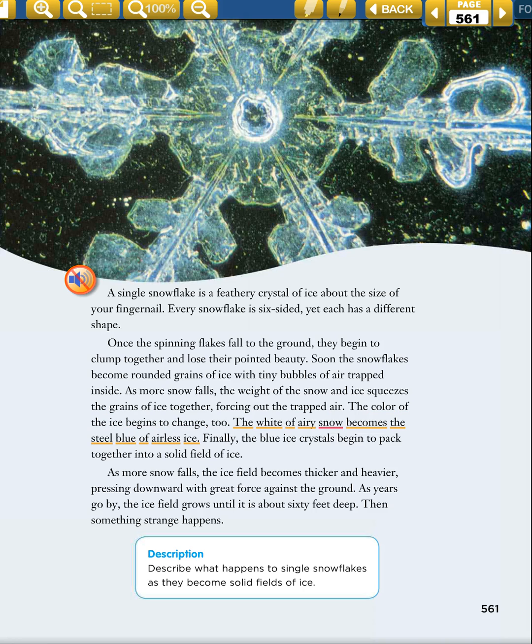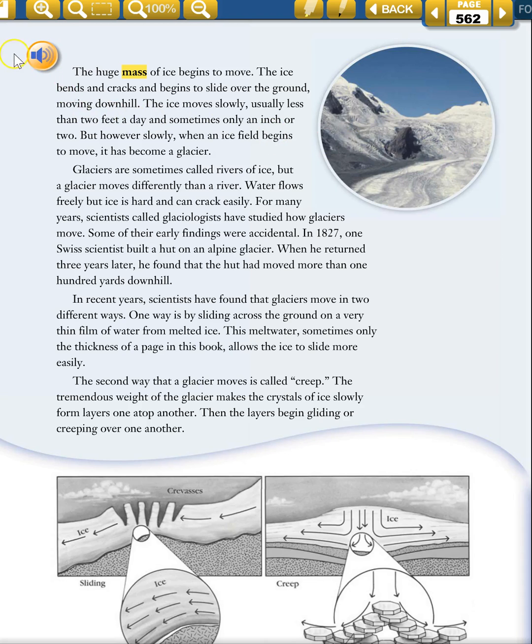The white of airy snow becomes the steel blue of airless ice. Finally, the blue ice crystals begin to pack together into a solid field of ice. As more snow falls, the ice field becomes thicker and heavier, pressing downward with great force against the ground. As years go by, the ice field grows until it is about 60 feet deep. Then something strange happens. Okay, turning the page, 562, follow along.